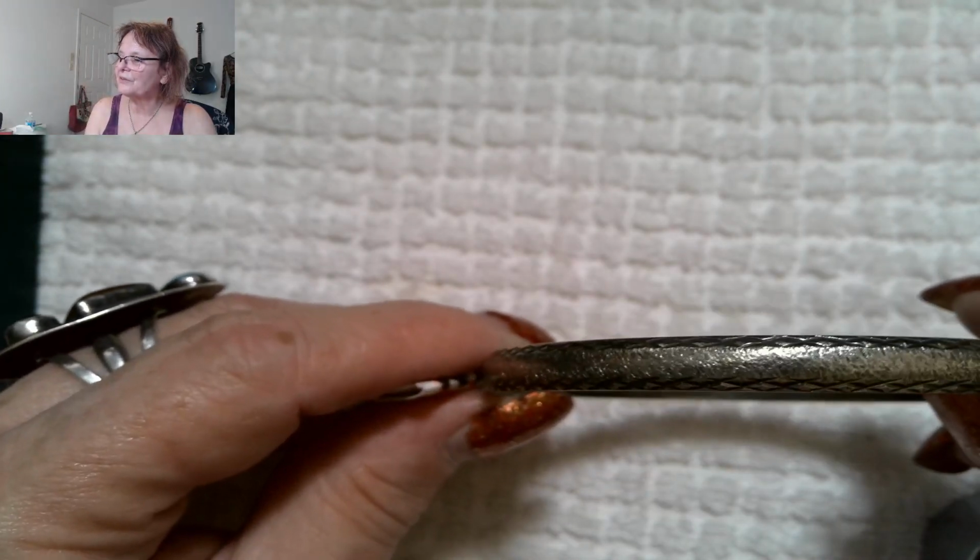Interesting for sure though. I'll put that aside and look that up later. Yeah, it does not make a scratch on the thing, at least not easily, and I'm not going to force it, which means it's probably not sterling, because usually sterling leaves a little scuff mark fairly easy.